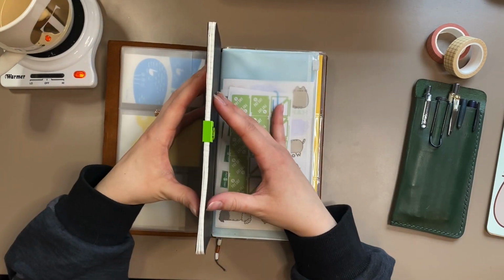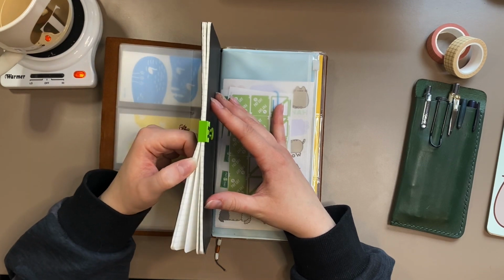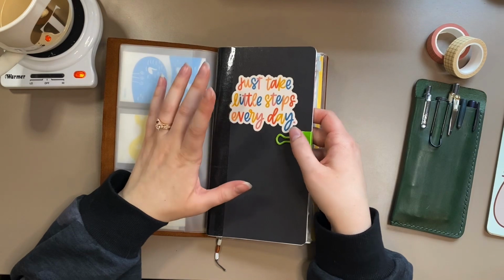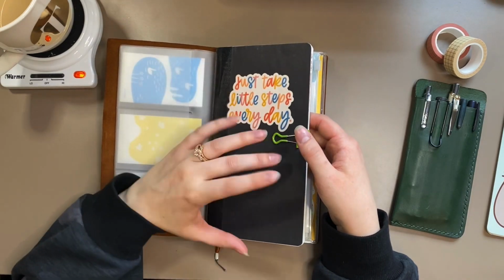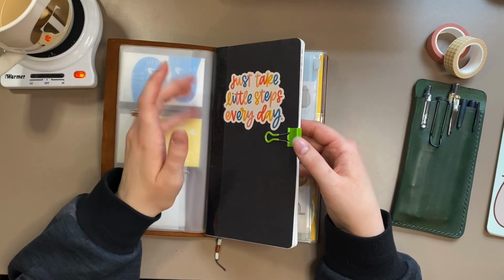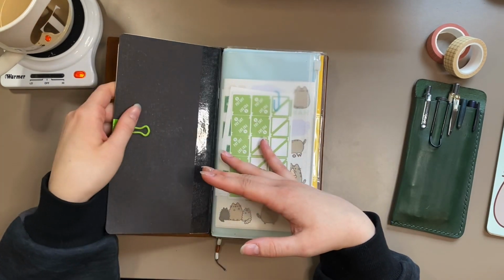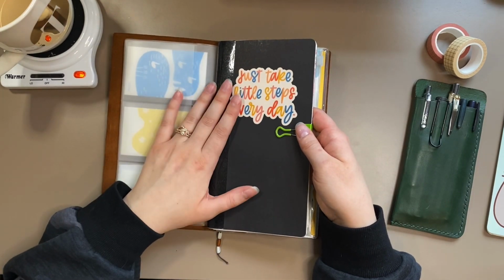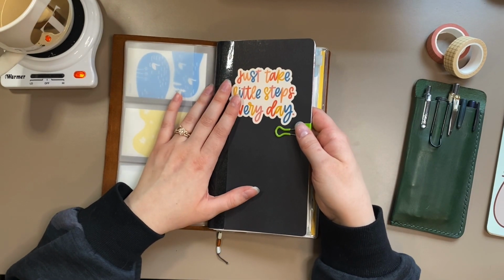But this is a Tombow River insert that I received from my friend Angelica. She gave me the sticker too. I love how simple it is. I love the sticker. I love everything about it, and I'm very happy with this still. Pretty sure I mentioned that in my last video too, but Angelica, I still love this notebook, so thank you again.